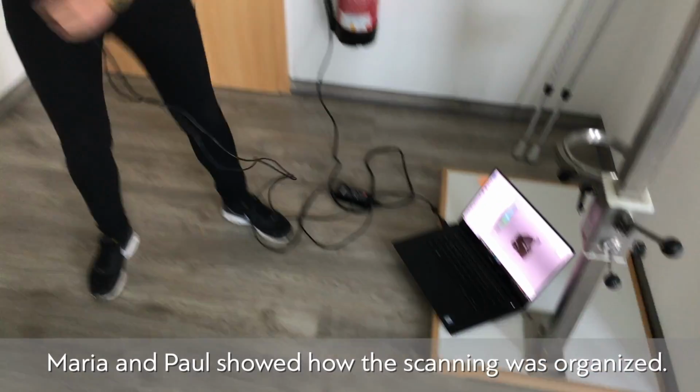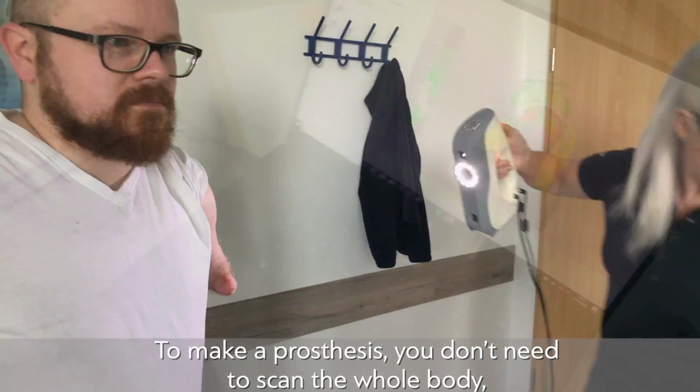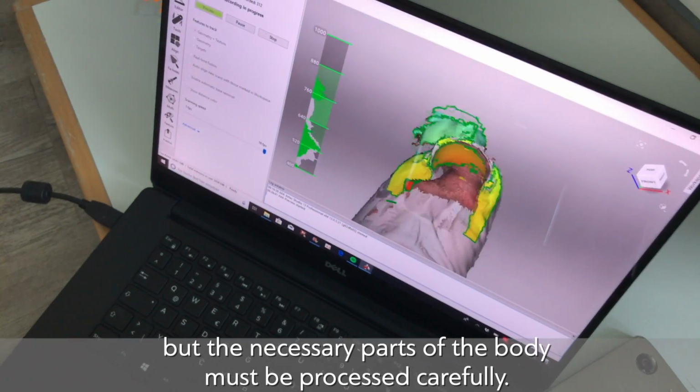Maria and Paul showed how the scanning was organized. To make a prosthesis, you don't need to scan the whole body, but the necessary parts of the body must be processed carefully.